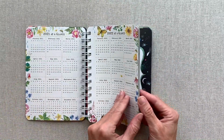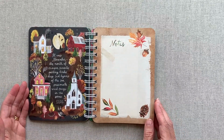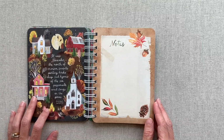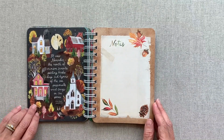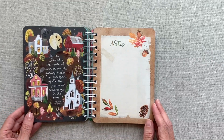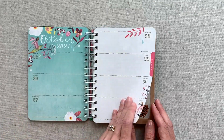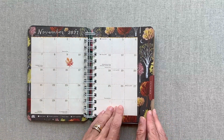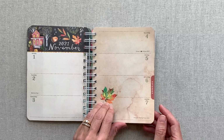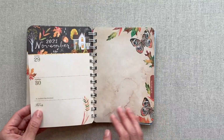And before we do a whole flip through, I will show you my personal favorite month in here this year is November. It has this beautiful poem. "It was November, the month of crimson sunsets, parting birds, deep sad hymns of the sea, passionate wind songs in the pines." Lucy Maud Montgomery. And her pictures that illustrate that poem, it's beautiful. So that is the beginning of November, and look at that. I'm such a fan of fall. I absolutely love November in here. So you got a little glimpse of November first, my very favorite out of this whole planner.